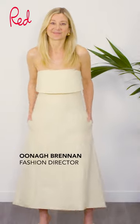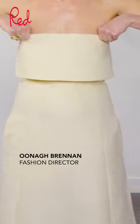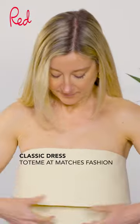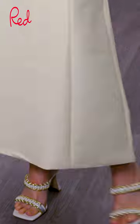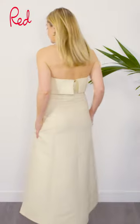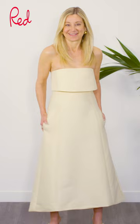This amazing cream bustier dress by Totem, which I think is my most favourite piece of all time. It's got this gorgeous little overlay, which makes it really great for hiding any kind of bra, strapless bras, or any lines in your underwear. It's got a gorgeous dipped hem at the back, which is so flattering.